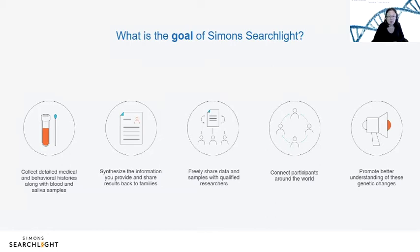Many of you know from previous meetings that, although we've changed names from Simons VIP to Simons Searchlight, we continue to be very committed to the community of rare neurogenetic conditions that are sometimes associated with autism, and to provide information to the researchers so that you don't have to do things multiple times for multiple research groups. You can do it once and then, in a de-identified way, spread your contributions out to many other groups.